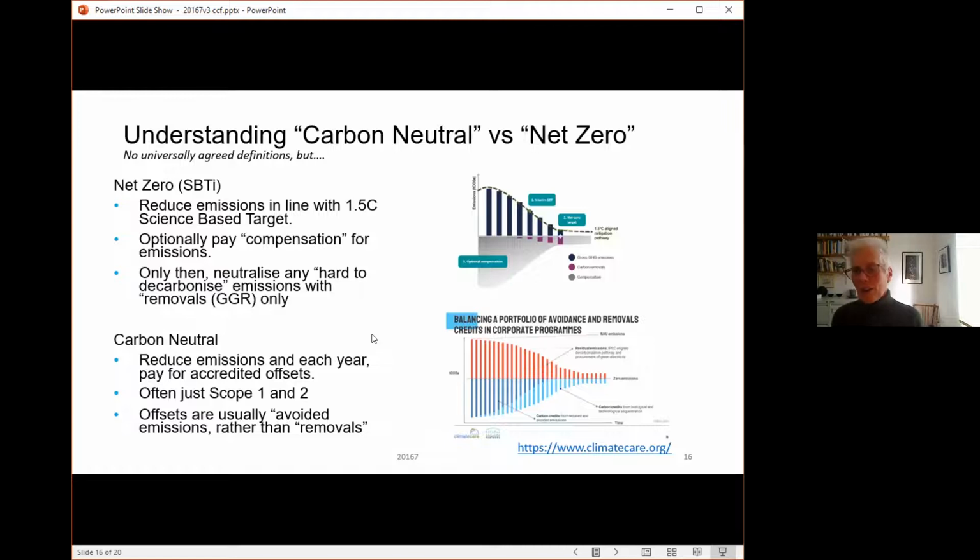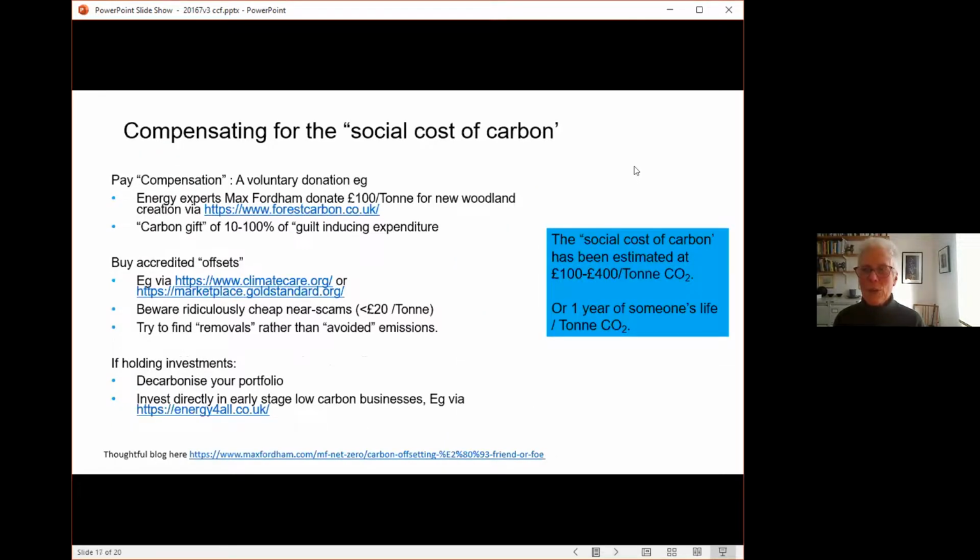Carbon neutral is rather more fluffy. So you try to reduce your emissions each year, and each year you pay for accredited offsets. It's often just looking at scope 1 and scope 2, and the offsets involved are usually avoided emissions rather than removals. This illustration came from a group called Climate Care. Both of them are better than nothing, but don't pretend it's made the emissions go away. So how much is appropriate to pay? Well, if you're compensating for the social cost of carbon, you pay compensation, for example, a voluntary donation.